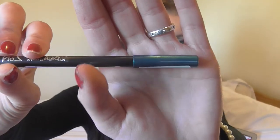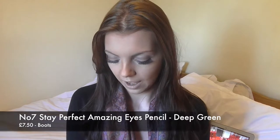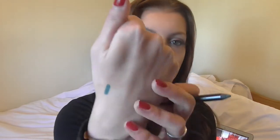For eyeliner, this has been my favourite. This is the No. 7 Stay Perfect Amazing Eyes pencil, and this is in deep green, so it's the colour of the lid, which is not showing up that well. And if you have a look, it's just a really soft pencil. I'll do a bit of a swatch so you can see. It's a really beautiful green shade. It's a great festive colour for this time of the year. I lent it to my best friend's mum and she absolutely loved it as well.